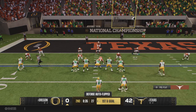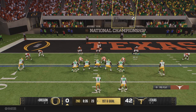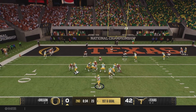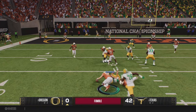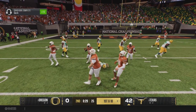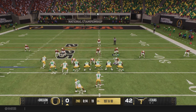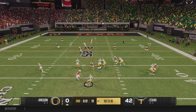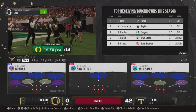Timeout is called to talk strategy late in this close game with halftime approaching. Here's the snap, looking to throw. And now the ball comes out. A disastrous play from the start. Defense jumps on the ball. It's a turnover. In this game right now, he's got to do a better job. But Chris, it's easy to sit up here and say that. Could be the receiver running. Junior steps up and makes an impact play.